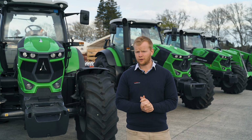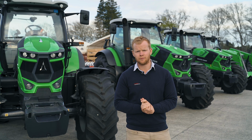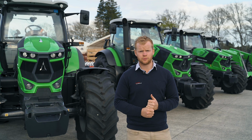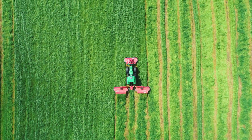So coming out of lockdown, we've had a really good couple of months. We've had some excellent sales and we've seen a lot of positivity out among the farmers, which is really great to see. Heading into spring, we couldn't ask for a better start. We've had 3 days of beautiful sunshine here in the Waikato. We're starting to pull the demo gear out and get in on the paddocks and cut some grass.